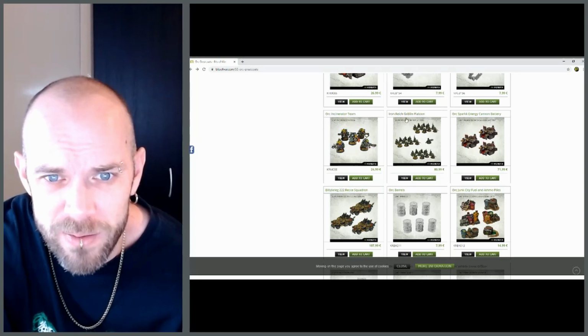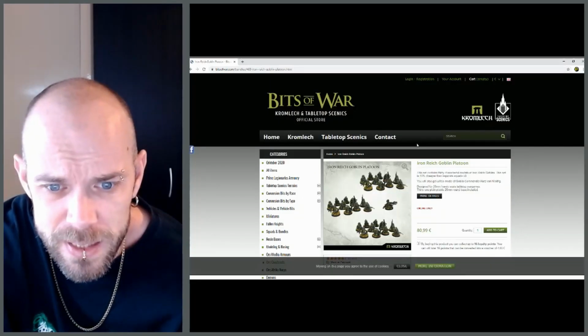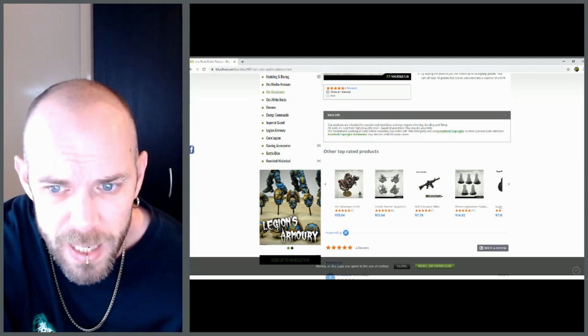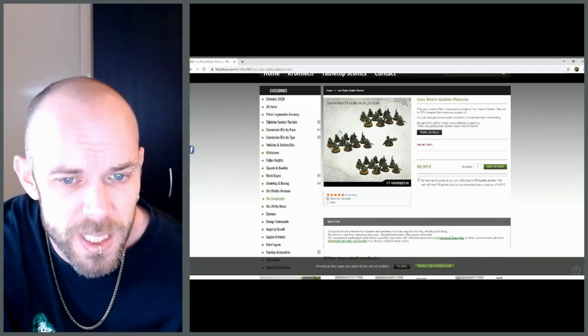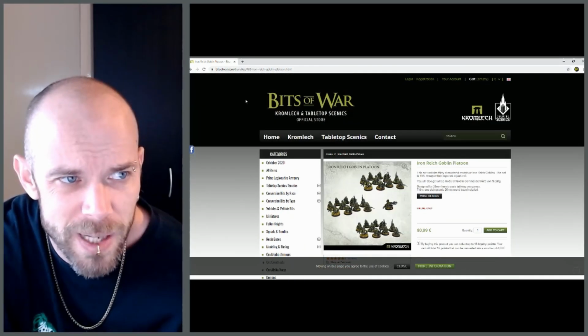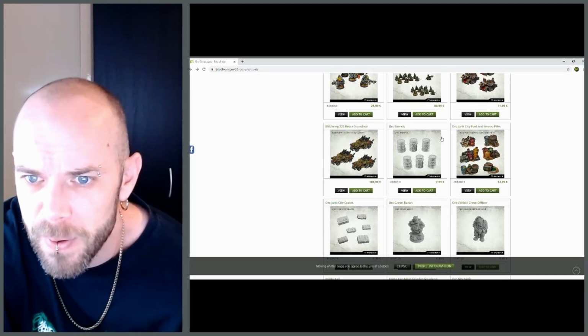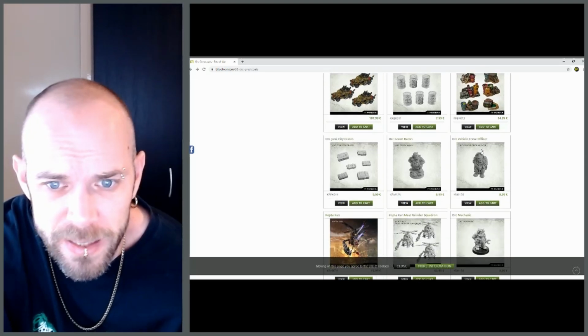Iron Rake Goblin Platoon. Good if you're building a grot mob. Let's take a look at these guys in a bit more detail. Can we see them close up? Apparently not. Just seen down there, the Grot tanks. Kromlech Grot tanks look really cool. Ammo piles. We've got nice bits of scatter terrain there.